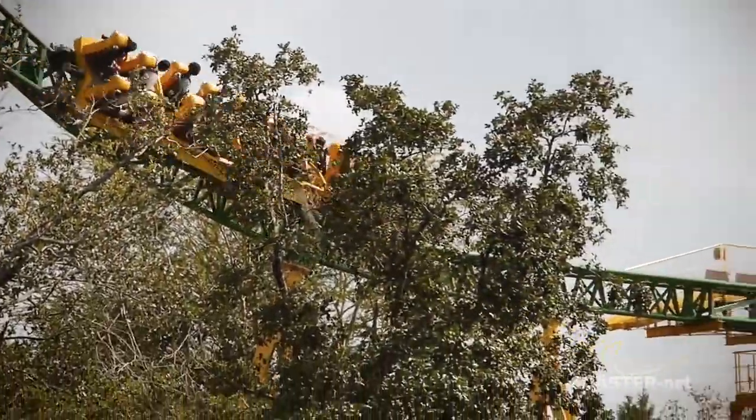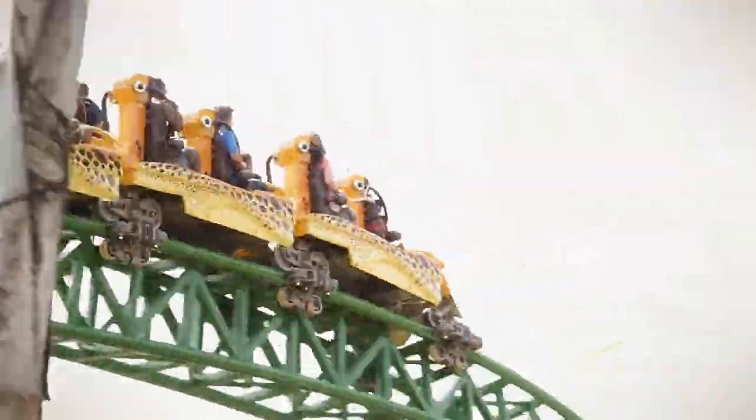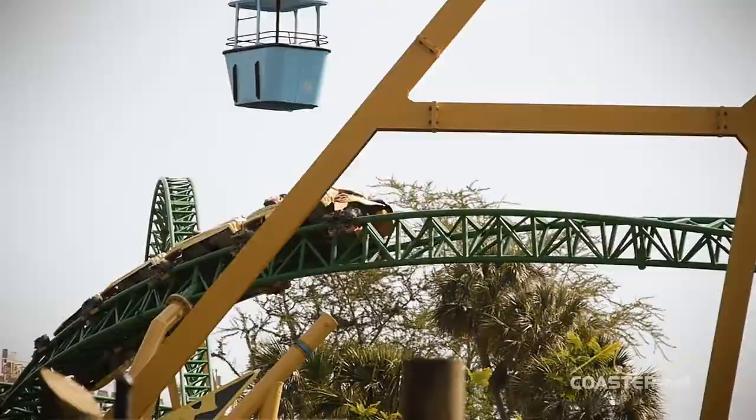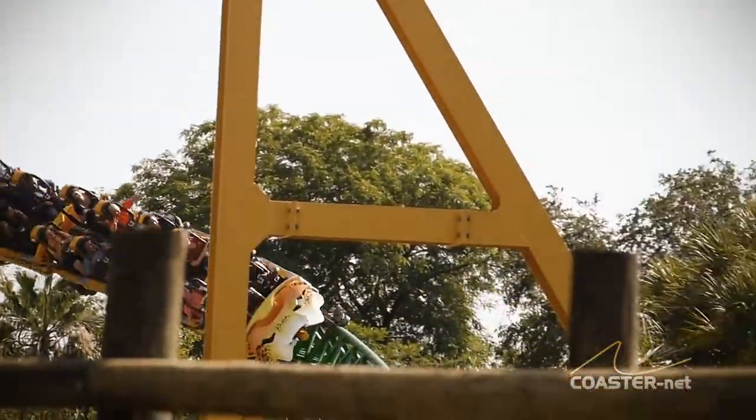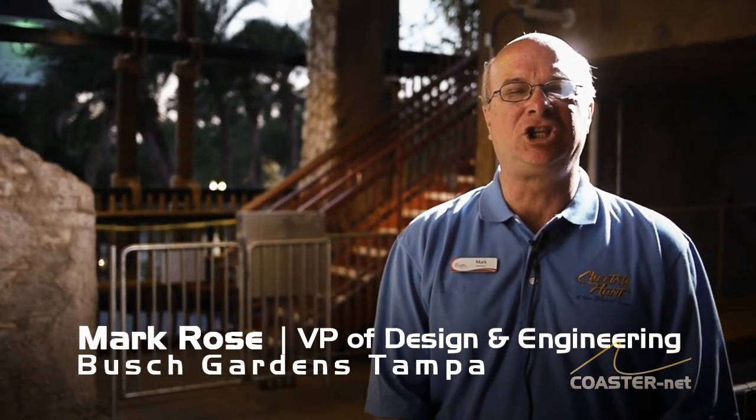Well, the original idea I had almost 5 years ago, I was watching Star Wars, the 6th movie. They were on speeders and they were chasing each other through the forest. And I thought it'd be great to have a coaster that was close to the ground and able to speed along things. And then as that idea germinated, we thought it'd be great if we could mimic cheetahs.